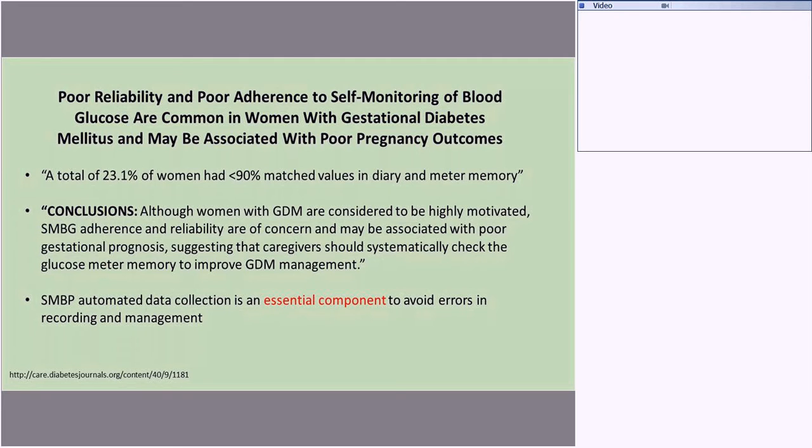has recurrent documentation that diabetes logs aren't effective, and this article that was recently published on patients with gestational diabetes, diabetes in pregnancy, where there's a strong incentive for people to be involved with getting accurate readings, demonstrated that a significant number of women were not able to keep glucose logs in comparison with the memories. And as we move into the era of SMBP, it is really important to realize that we should also have systems to collect the data electronically and avoid patient logs, as they will not be as accurate as electronic collection.